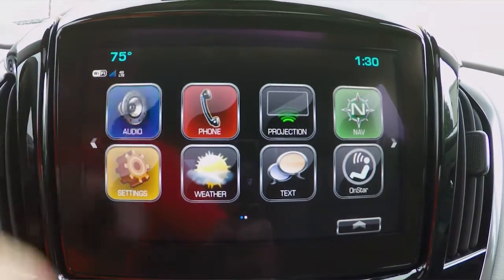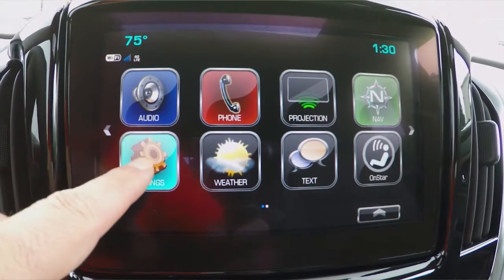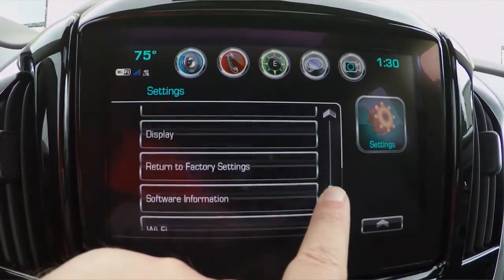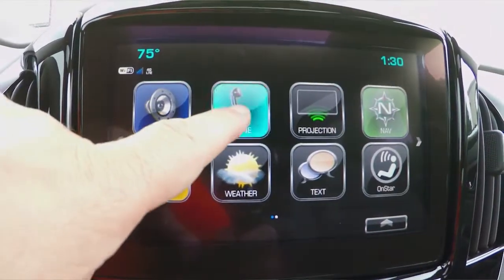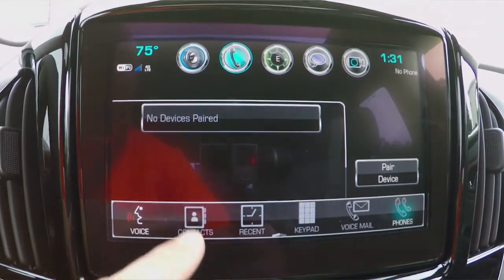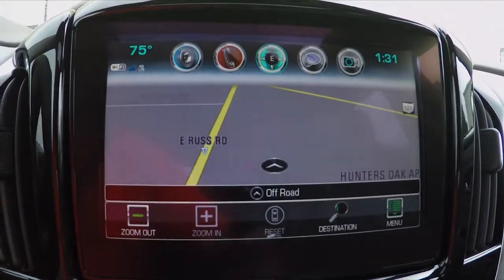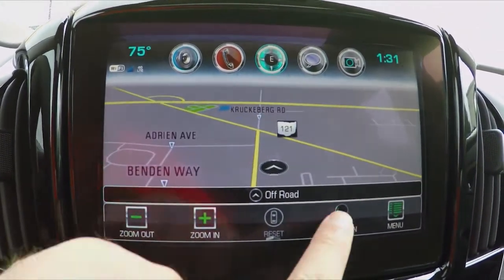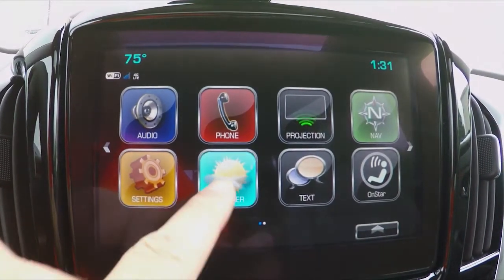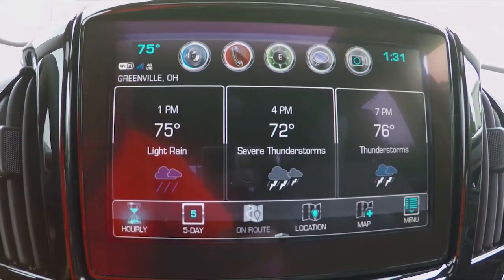You can control the FM, AM, XM satellite radio with customizable presets. You have complete control over a number of settings from Teen Driver to Apple CarPlay and Android Auto. Also, you can pair your phones and devices for full functionality via Bluetooth. No longer will you need your phone to navigate because you have a full GPS nav system included. If you're not impressed yet, you will be when you can predict the weather, either hourly or up to a 5-day forecast.